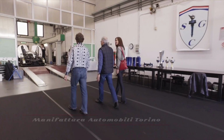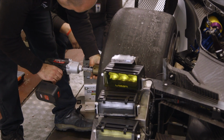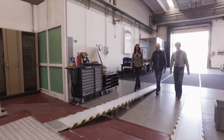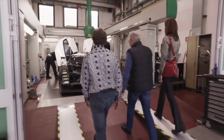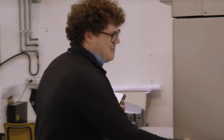We're in Torino, Italy, looking at the SCG Hypercar and learning about some of the innovations that they hope are going to give them a competitive edge. This is how our SCG 003C looks between the races. We are dismantling the car and checking everything. Luca is our engineer in charge. Luca? Janice. Hi. And Dave. Luca. Good to meet you.